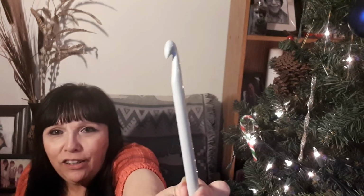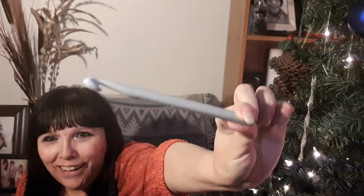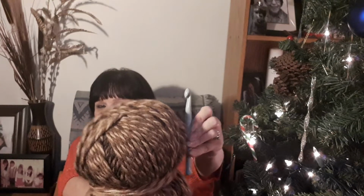Oh, look, a crochet hook. Awesome. Isn't that lovely? Look. Oh, wow. I don't have a lot of crochet hooks at all. And this is a 10 millimeter. So perfect to go along with this.